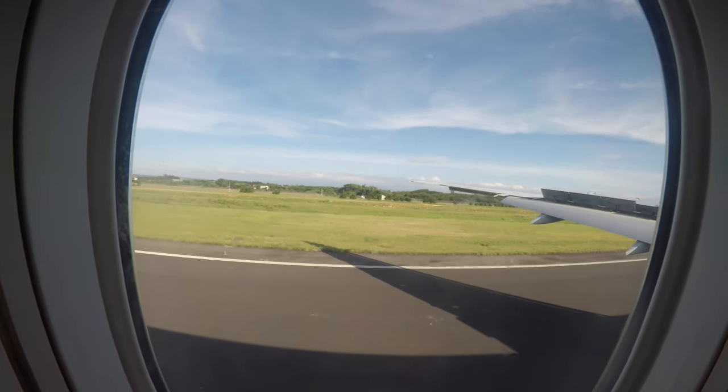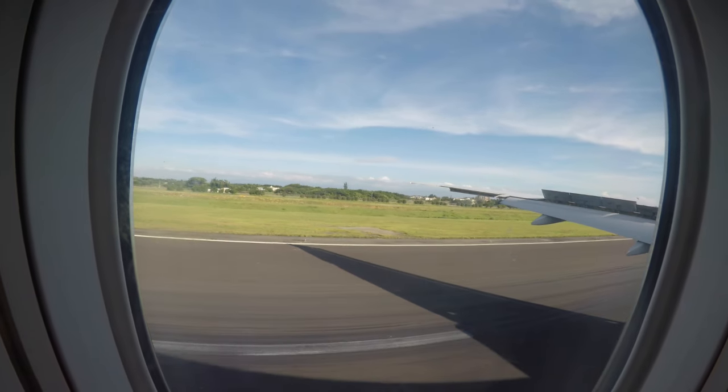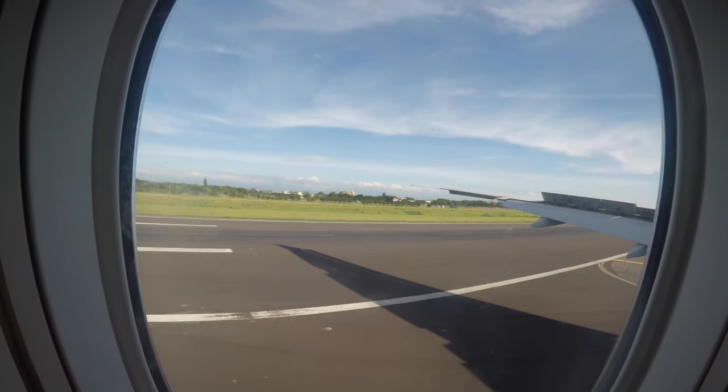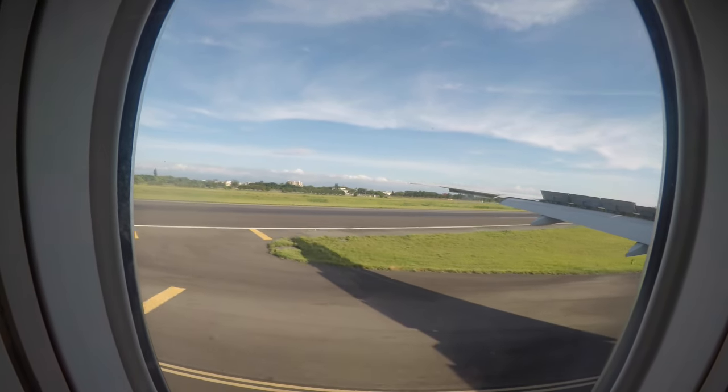Welcome to Taipei Taoyuan International Airport. No words can describe how excited I am to explore a new airport outside the US, and while the landing is, well, in my opinion, rather hard, I'm just glad it wasn't too hard for a landing like that. But with that out of the way, let's get my overall review for this flight.